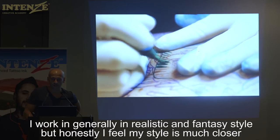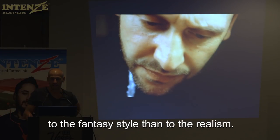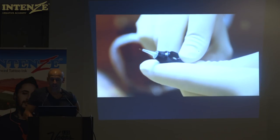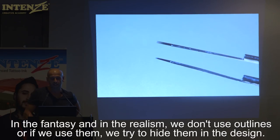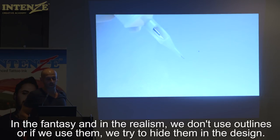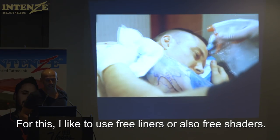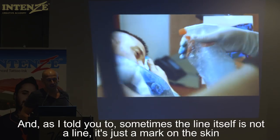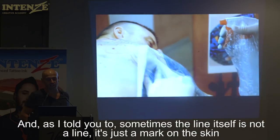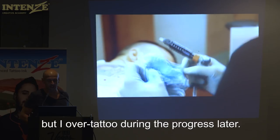I generally work in realistic and fantasy style, but honestly I feel my style is much closer to fantasy than to realism. There are many other styles where you use black outlines all the time. In fantasy and realism, we don't use outlines, or if we do, we try to hide them in the design. For this, I like to use free liners or free shaders. And as I told you, sometimes the line itself is not a line, it's just a mark on the skin, but I tattoo over it later in the process.